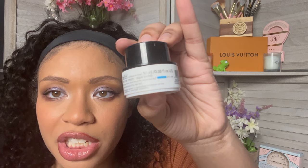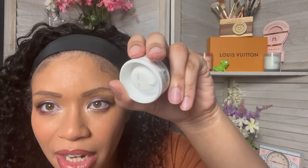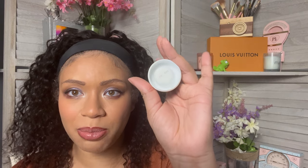So this is what she looks like. Looks like a decent little sample size until you look and it's got a false bottom. That little pot right there, that's where your actual product is gonna sit. It has like a clean scent to it. I'll use it, but I probably won't buy it because they done pissed me off with this false bottom bull.